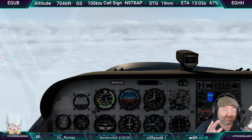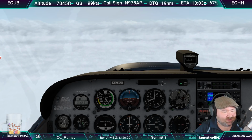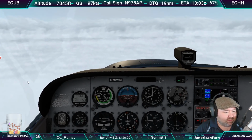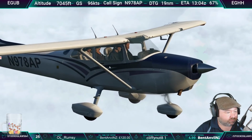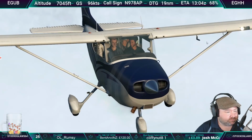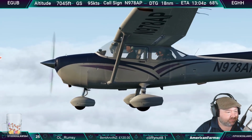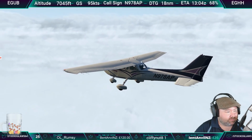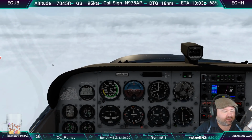I'm not going to be happy tonight if we don't manage a good landing. That's a challenge that I've set myself, a good landing. I am worried about this temperature, but we have got the pitot heat on. I don't know whether this is simulated with ice build-up or not. It looks pretty good to me. Well, that is a sexy plane, isn't it? I like the look of that. It looks good.